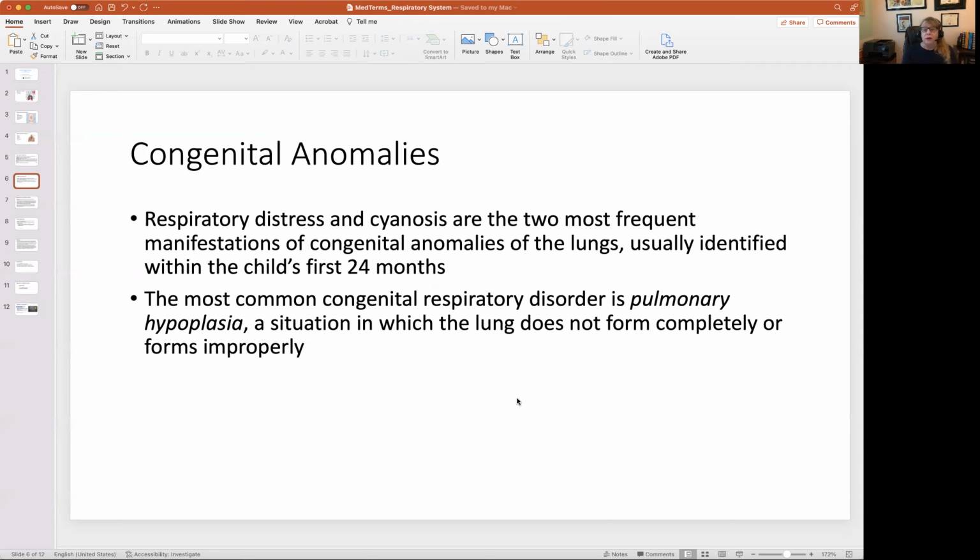The most common congenital respiratory disorder for full gestational babies is pulmonary hypoplasia, which is a situation where the lung does not form completely or forms improperly. And remember that in utero, you mix up the batter and you put it in a pan and you put it in the oven, and sometimes you take it out of the oven too soon, premature. Sometimes you let it stay the whole time, but when you take it out, it's lopsided, or something is not the way you pictured it, or the way it's pictured in the recipe book. And that would be a congenital anomaly. So when you think of it that way, sometimes that helps you remember what that means.